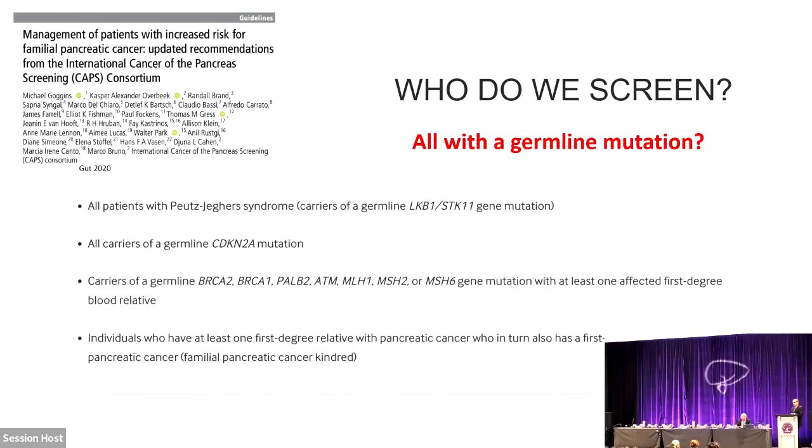And what they recommend, which is along the lines of the NCCN recommendations, is to screen all patients with Peutz-Jeghers starting in the early 30s, patients with CDKN2A mutations starting at 40, and patients that have a BRCA2, BRCA1, PALB2, ATM mutation, or a mutation in one of the mismatch repair genes, screen them, but only if there's a family history. And that is what most programs do. In terms of familial pancreas cancer, we'd like to keep to the definition of familial pancreas cancer and have a family member that is a first degree relative. So if I came from a family that had familial pancreas cancer and my father passed away from pancreas cancer, then I would be eligible for screening.